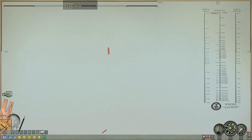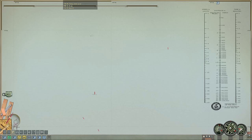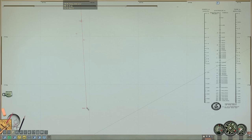Right, let's get some speed calculations done then. Right, let's pop that there, and go. Okay, coming up to 3 minutes now. I'll get the speed of this large ship. 305, 310. There we go, 315. Perfect. Right, what is the range we have here? They're doing 13 knots. That's pretty quick.